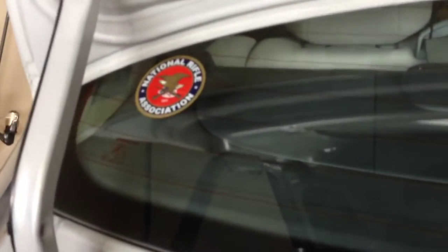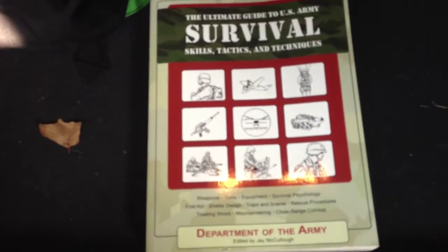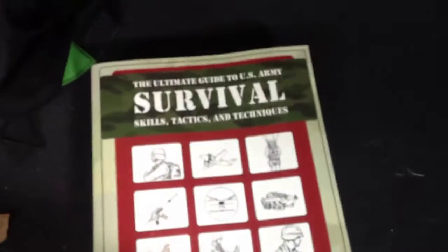I do have a little National Rifle Association sticker there, but the biggest thing is I don't know all about prepping at all. So the one thing I'm going to have with me if I ever get stuck or am trying to get back home is this right here.